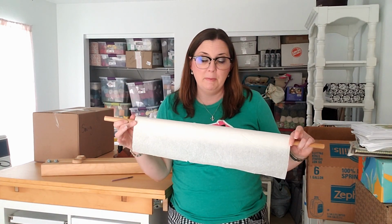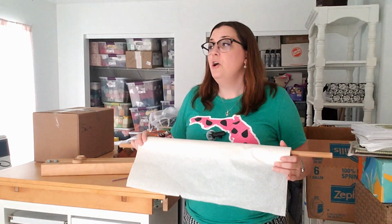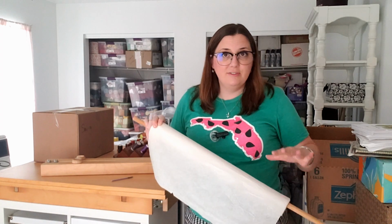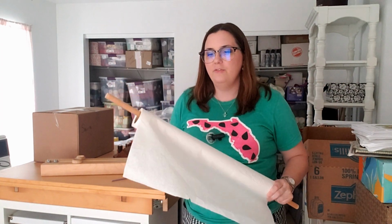medical exam table paper. This is what I use for tracing patterns. I trace every single pattern that I use. I am just really paranoid about cutting it and then changing size or needing to make it for someone else in a different size. So I just trace, and it saves me a lot of time.